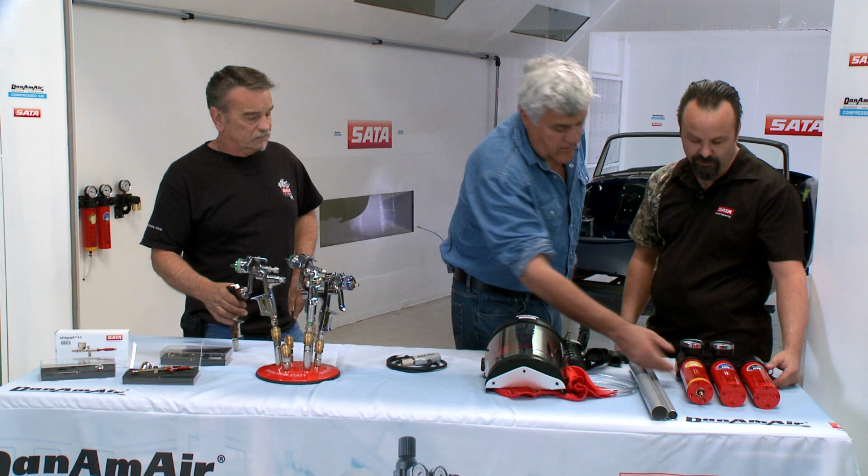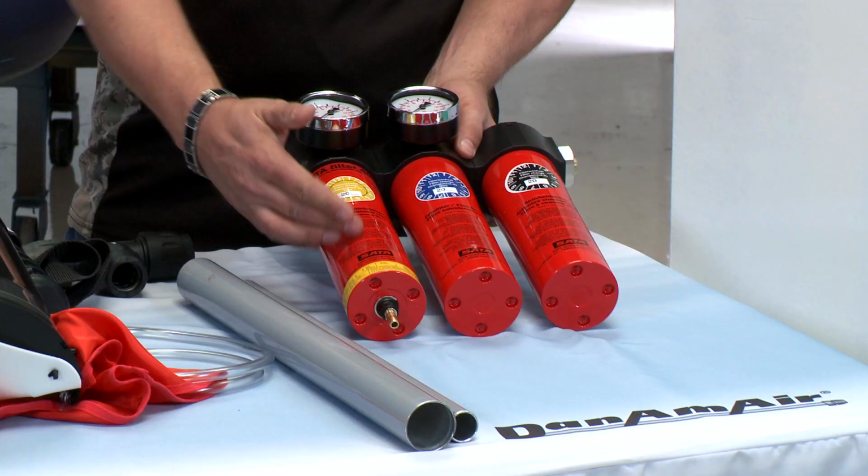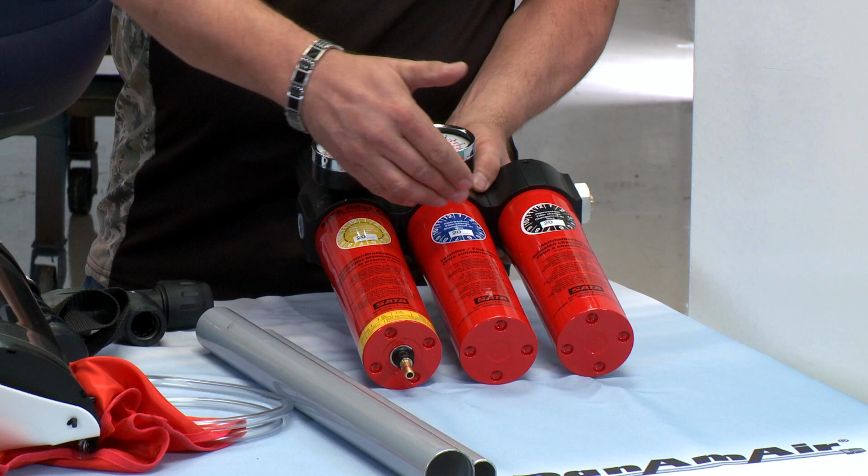And these unscrew and the filter's inside? Yeah, so inside this one is a cleanable filter cartridge. The other two are replaceable. Oh, okay. All right, very good.